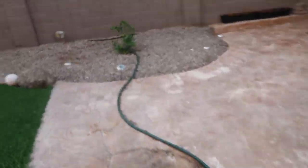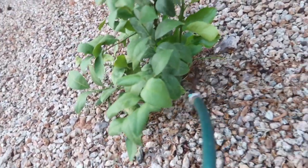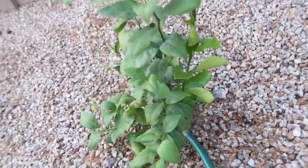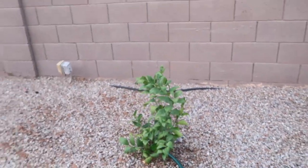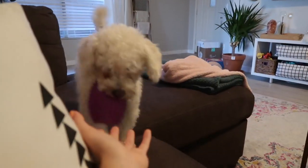I also almost forgot, every single night I water my lemon tree. I've been trying to make this baby grow. I planted this a few weeks ago and it's doing so well. I cannot wait until this thing is big enough to produce lemons, so I have my very own fresh homegrown lemons. My other plants, on the other hand, yeah, they're not doing so hot.